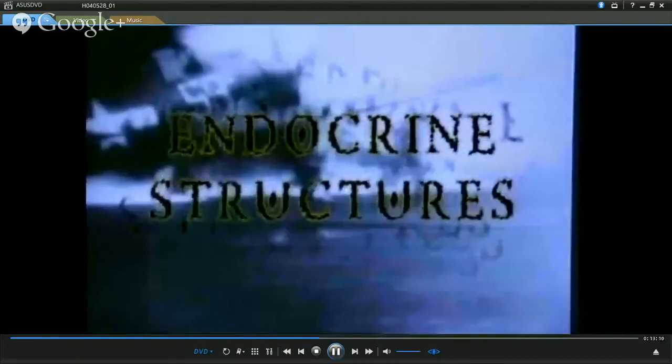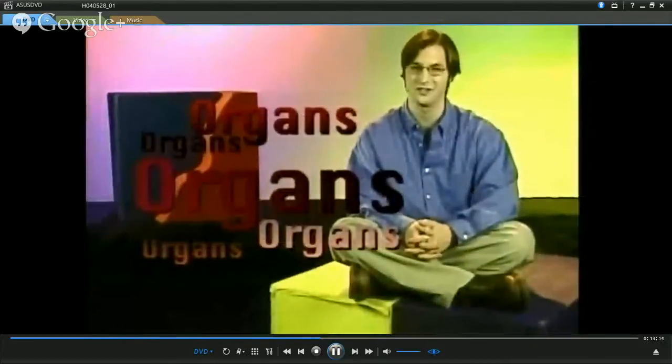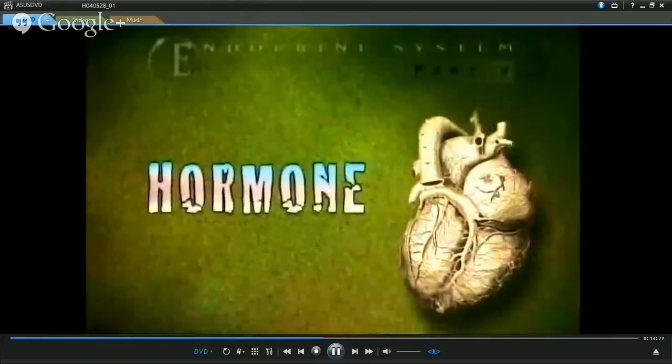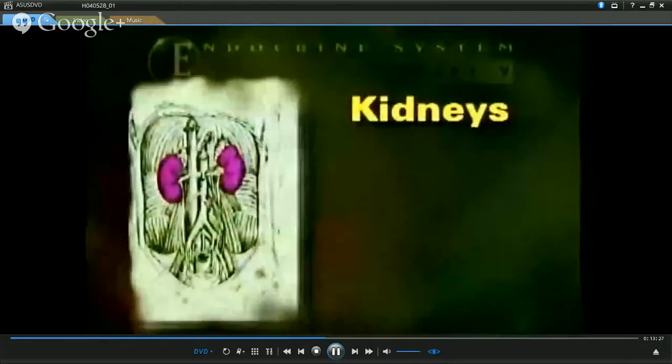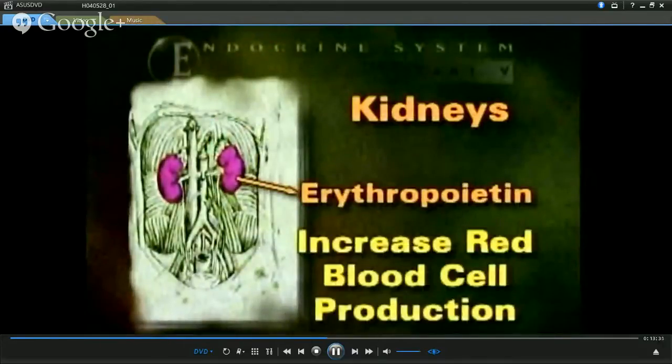Other important endocrine structures. There are also a bunch of organs that belong to other systems, but also pull some weight in the endocrine system. These organs are the heart, the kidneys, and the gastrointestinal tract. The heart produces the hormone atrial natriuretic peptide, which decreases blood pressure. The kidneys produce erythropoietin, a hormone that increases red blood cell production.